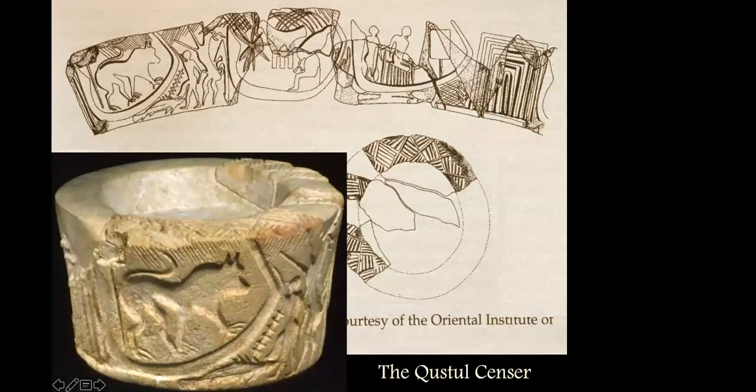And this overlap extends also, now this is really on the Egyptian side of the border, but it's part of the A group culture, the cultural pattern. The Qustul censer, limestone incense burner, and this is the only really good picture I've been able to find of it, which is not of the crucial side.